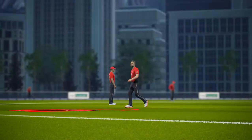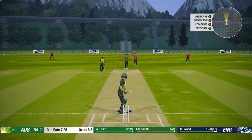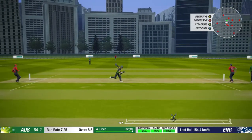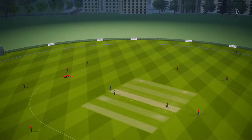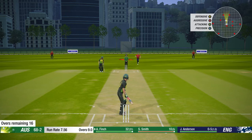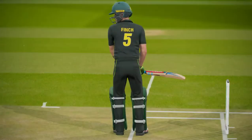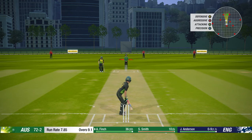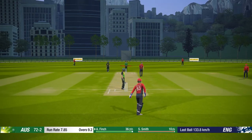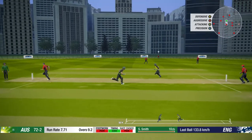Good effort. Four runs. Great timing. Races to the boundary. Didn't like the look of that one. No shot offered. Not getting past that fielder.